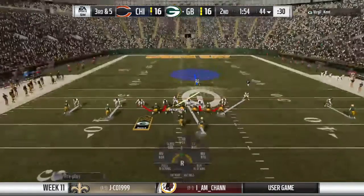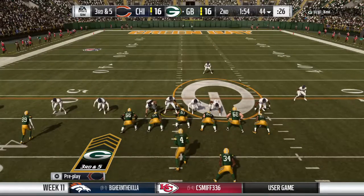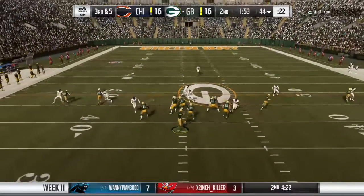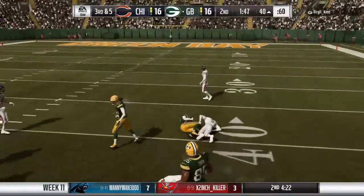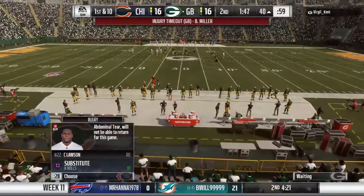Hot. Back to throw. The catch made by Miller. And they'll work this down to the 40-yard line. Tackled there.